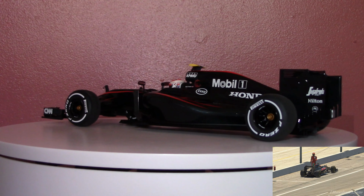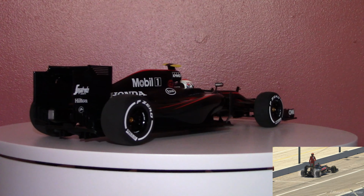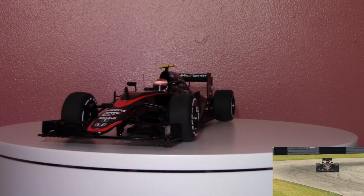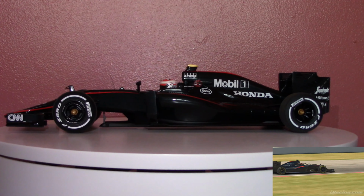Yes, the MP430, the McLaren Honda, colloquially known as the McHonda, rendered in 1/18th scale by AutoArt. Yes, this is the car with which McLaren competed in the 2015 Formula One season, which was set to be an all-out stunner. McLaren rejoining forces with Honda for the first time since 1992. Surely this was going to power them to the Constructors' Championship.